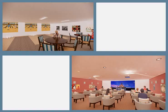The rendering on the top left-hand side is of the bowling alley. This space will have TV screens that have Wii attached to them. There are also faux bowling pins and artwork to add to the bowling environment. The rendering on the bottom right is of the theater. There are two accent walls of the theater that both have sconces to create a more hospitality and theater-like aesthetic. There is also a projector in this room to be used for movies.